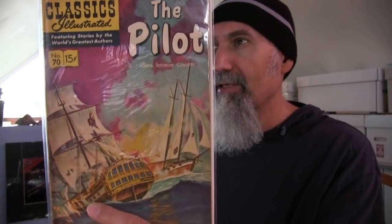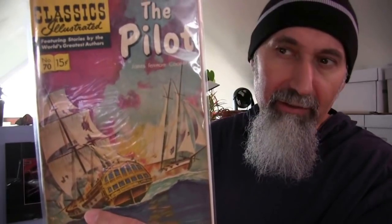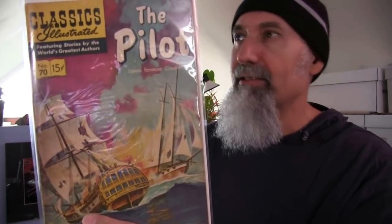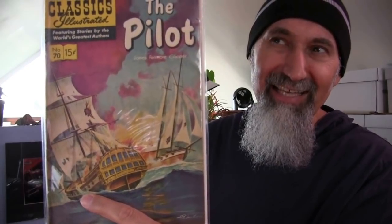Classic Illustrated, Pilot. So Classic Illustrated number 70 from 1964. This one cost $1.51 and it's graded at 4.5 and it's HNR 167.